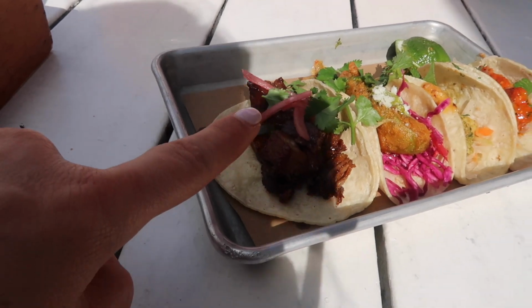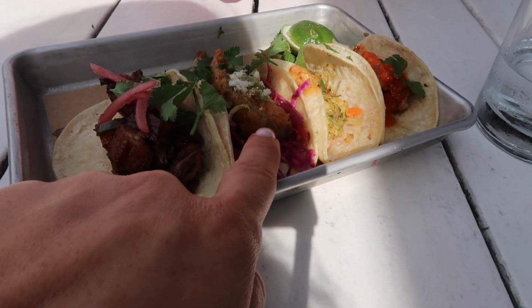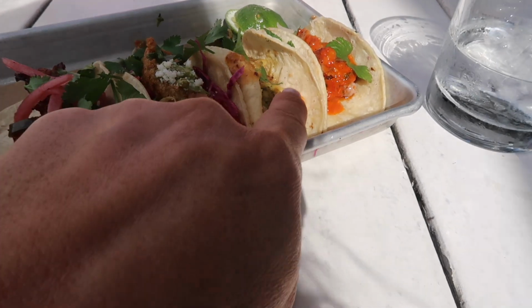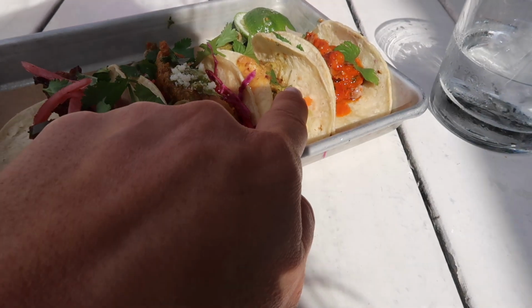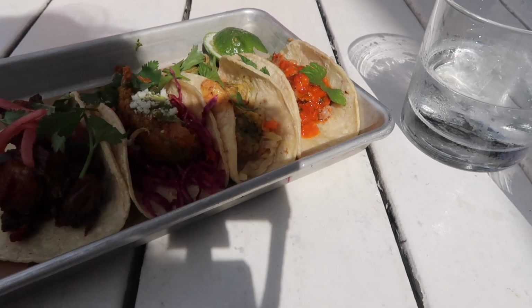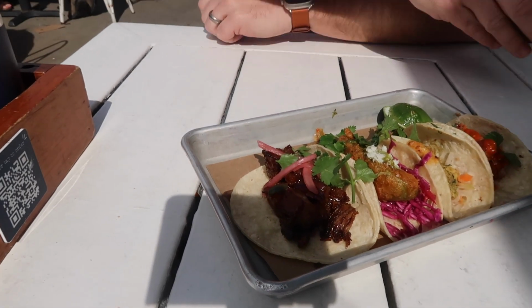This one is the pork belly. This one looks like the tempura fried avocado. I don't know what this is. Shrimp. Was this the chili lime? And then what's that one? That is a chorizo. Oh, no thank you. But these are basically bariatric portions. I'm gonna move my head so you can see.